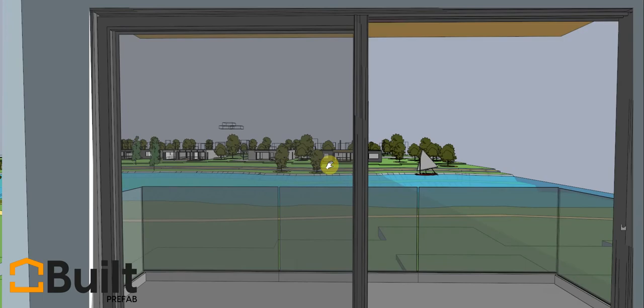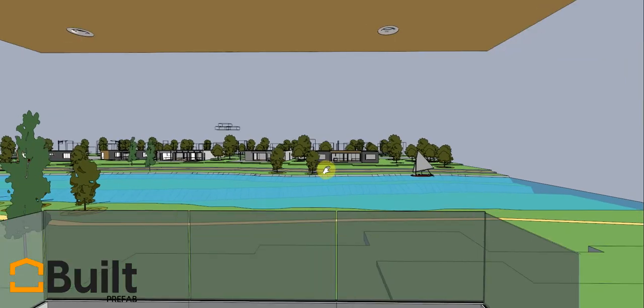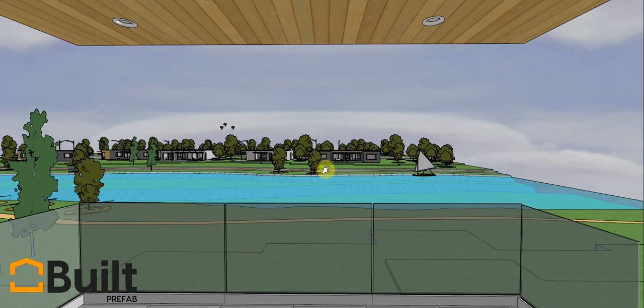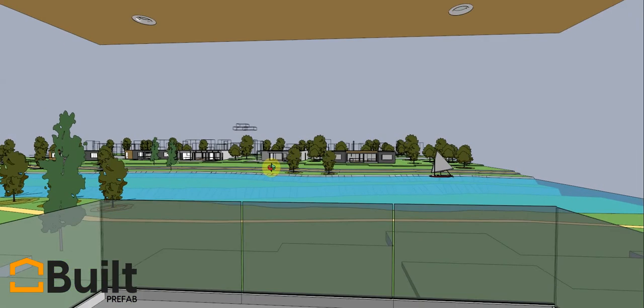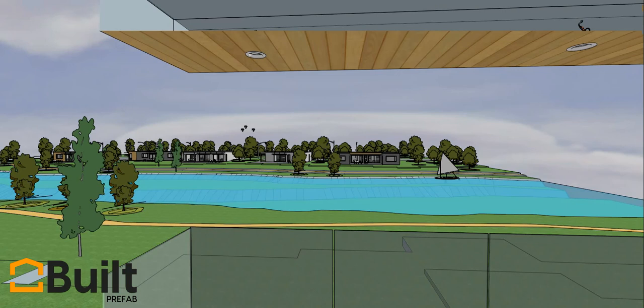I'm trying to get on the deck here, but not working. There you go. So yeah, there's your deck. Topless glass railing all the way around. Have your morning coffee out there. I wouldn't mind it.